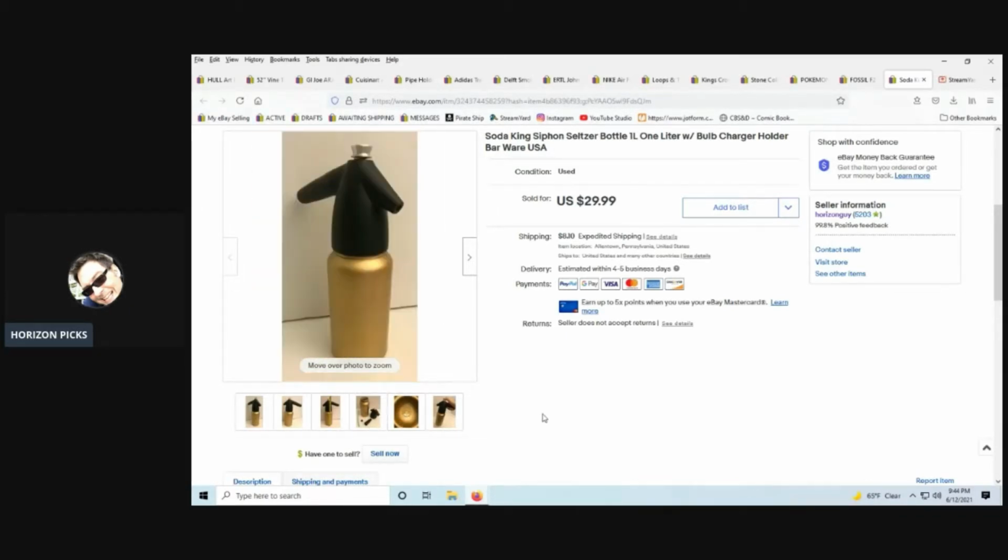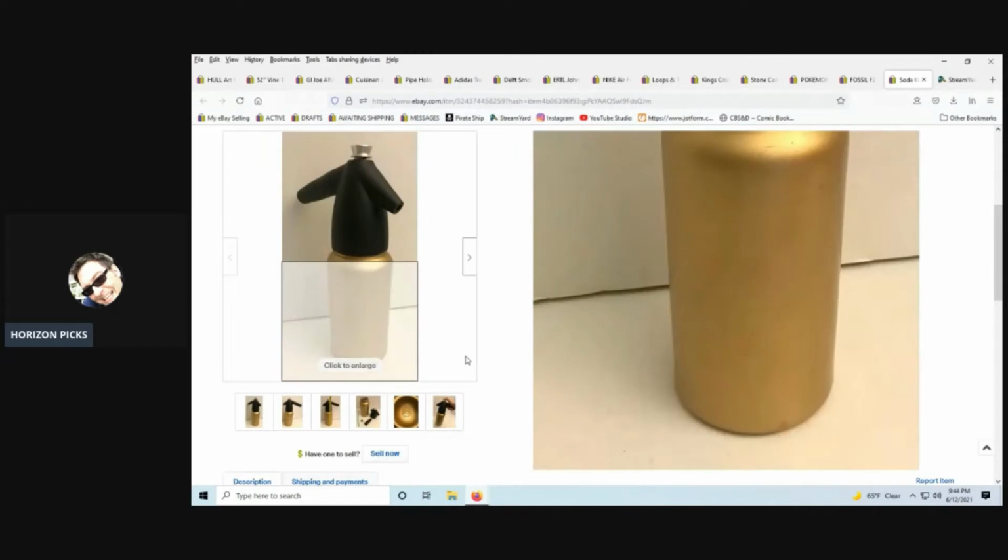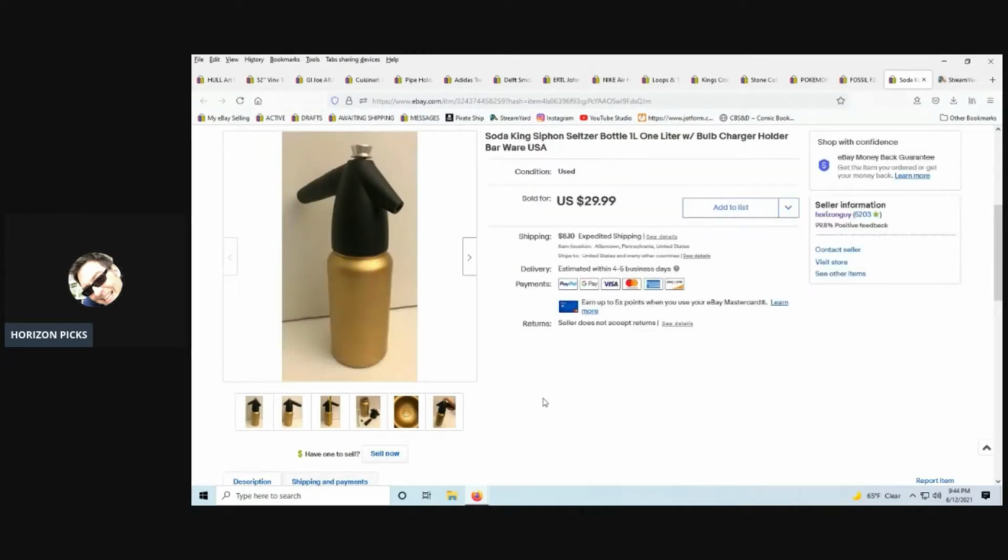So I usually get these at the flea market. I gotta be honest, usually pay around $5. This one sold for full price at the $30 plus shipping. I had this in my store, they usually do take a little while. The glass bottom ones might sell a little bit better.